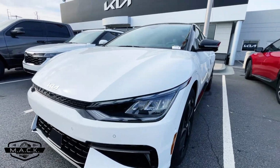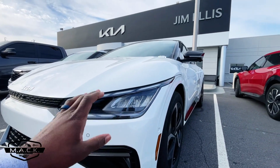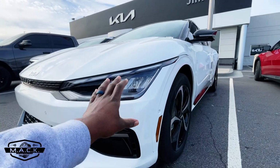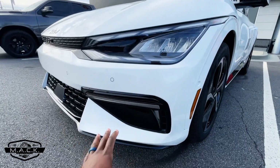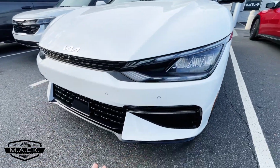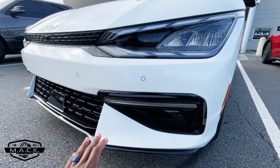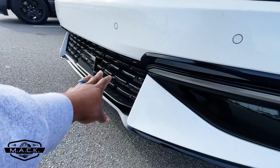One of the things I like, first of all, this white color is amazing. It's one of the coolest colors. You also have a red one right here next to us, but I love this white one. So you have a bright white, and you have gloss black trim pieces throughout the vehicle, and I think that's amazing. Now for the GT line, it has this lower splitter down here. It gives it a real aggressive look. You have this design here, the lower grille.